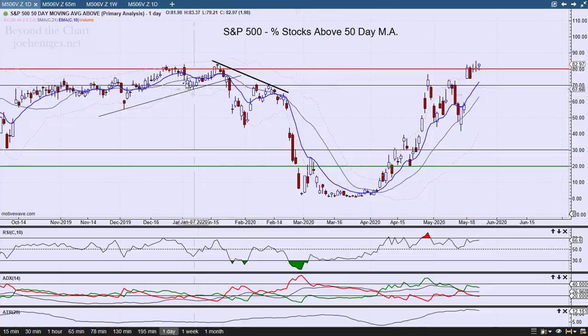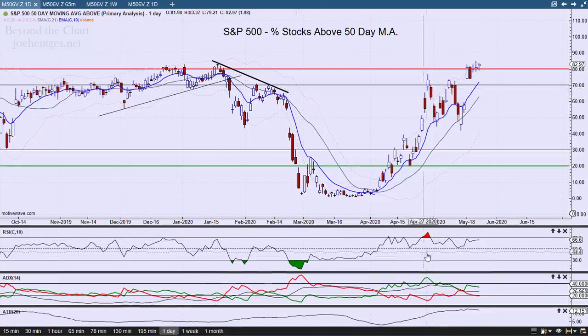So now what I'm watching for is divergence showing up. It's starting to show up here on the RSI. I'll be looking to see when this starts to roll over. We're not quite there yet. I could see us chopping around up here in this overbought zone for maybe a few more days. We'll see how it plays out.